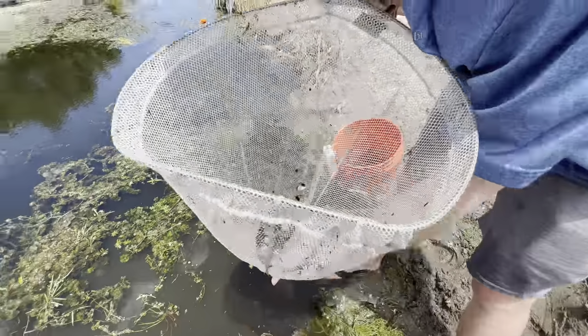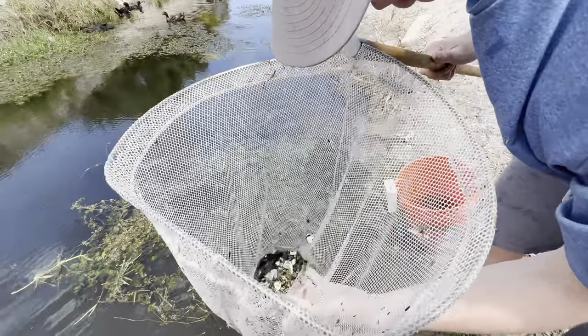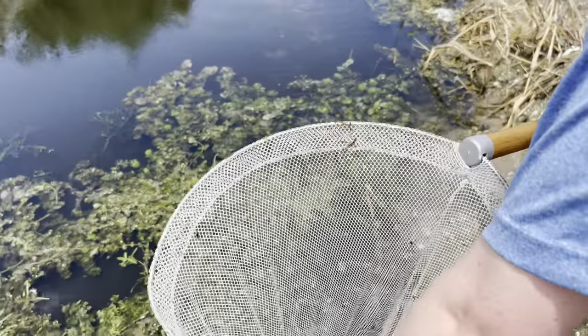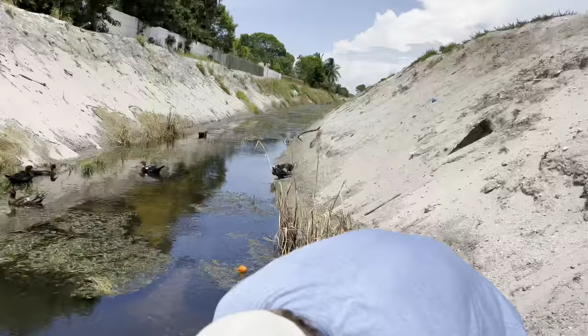Did that shrimp thing really escape? Aw. He escaped, bro. He's not in there. I knew something was going to get out when I was netting there, dude. I had so much in the net. That one shrimp-looking thing escaped. We got one in here.